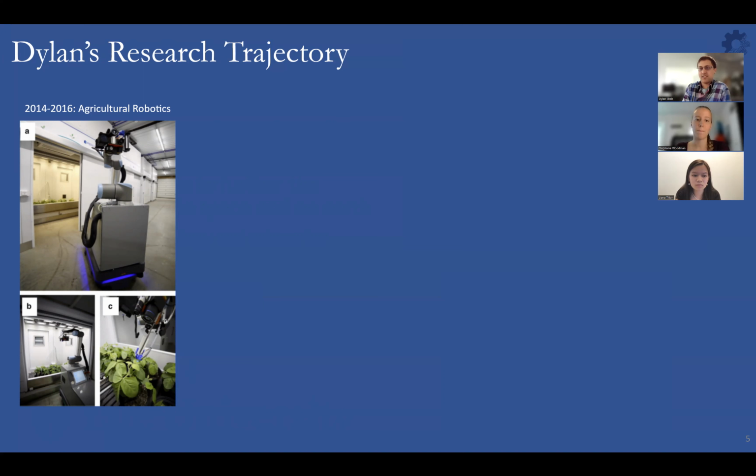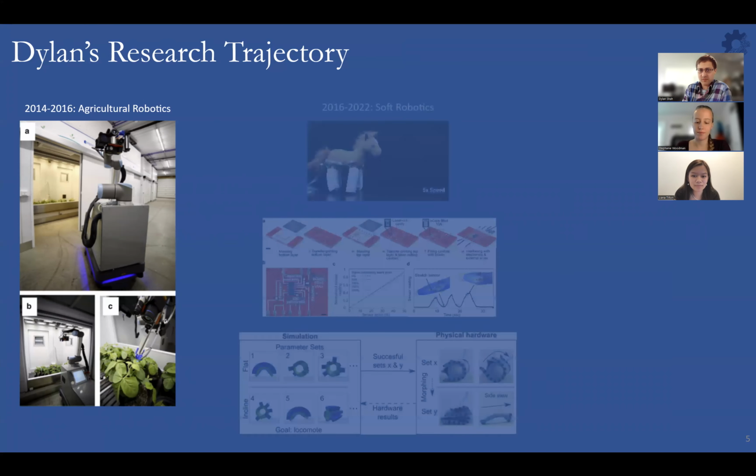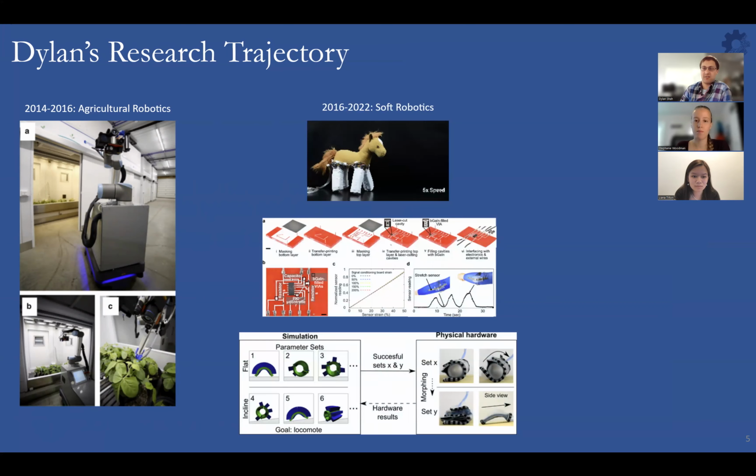But as I got toward the end of this experience there, I began to wonder how we could use new materials to make robots that maybe could interact more naturally with humans and with soft structures such as the plants and fruits that I was dealing with in my agricultural robotics experience. And this led me to Rebecca's lab, where I worked on soft robotics for a long time, I think just about 6 years, because PhD is a long journey.